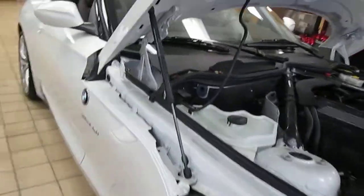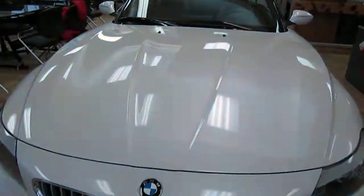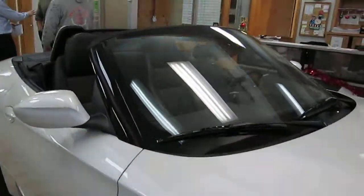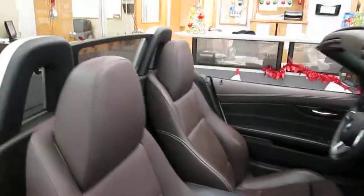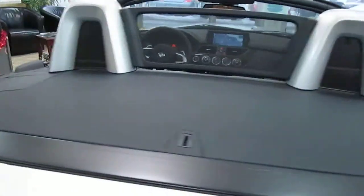Just come around the other side. Maybe I'll just put down the hood, give you a quick look at this particular vehicle. Come around the side. You know that this particular vehicle is absolutely loaded. It is a hard top convertible.